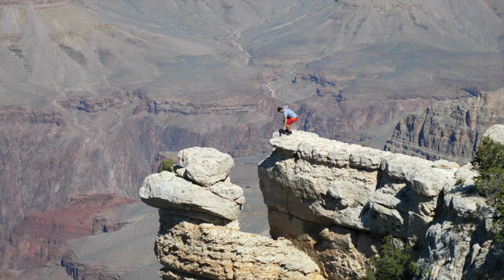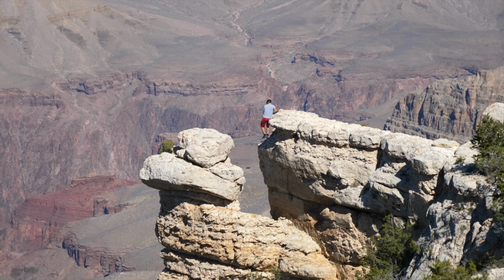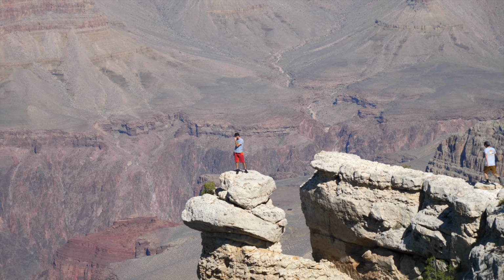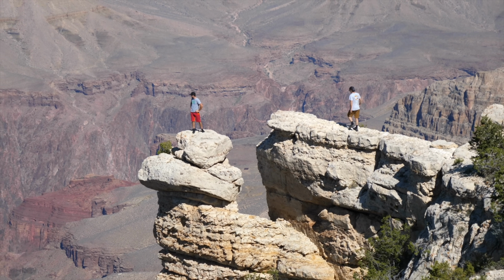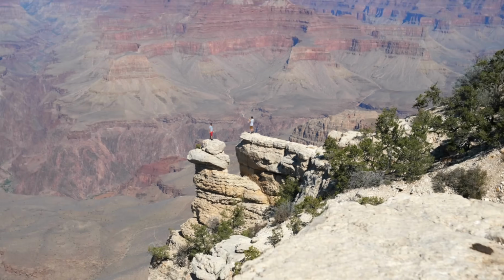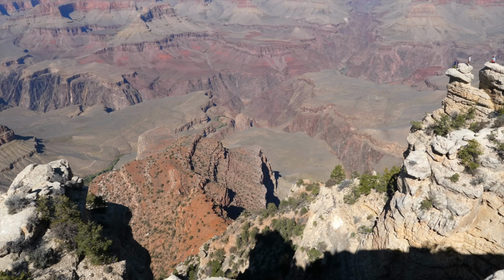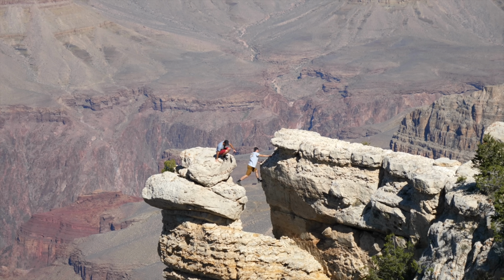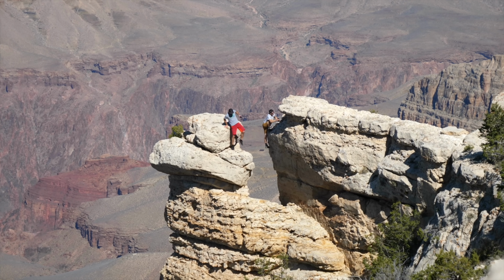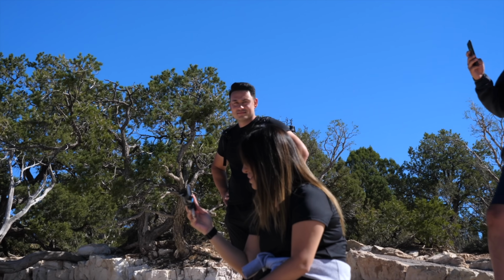No, do not jump. I think he was going to jump onto that other rock. Oh. What is he doing? No, he did not. No. Oh. Let me show you guys. That's a long way down. Dude, guys, be careful. Oh no. Look at all the people filming. Sketch or cool, Nathan?